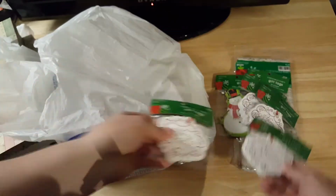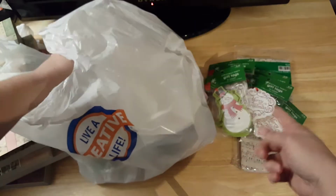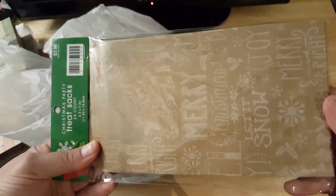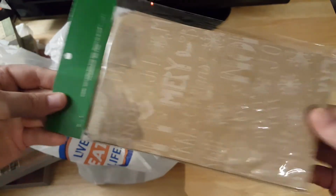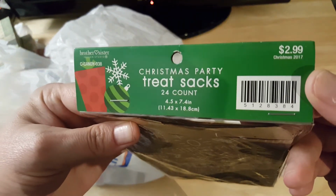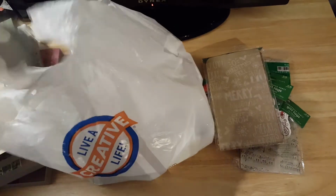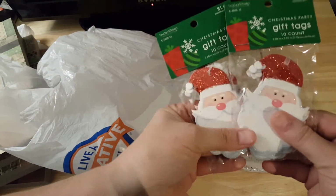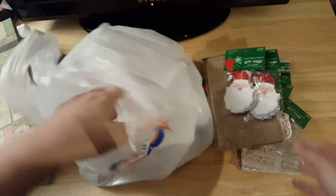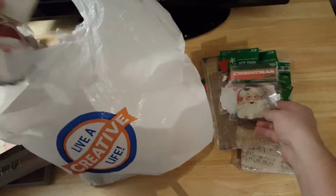And I like these the best, I guess. And they're more generic. So I think I may have got 4 of each one, but I'm not sure. And I got another package of these little bags. There are 24 in here. They were $2.99. And so, yeah, they were 50% off. And I got some little Santa Clauses. Same thing, 2 thumb tags, $1.99. They were 50% off. And I got some more of these.